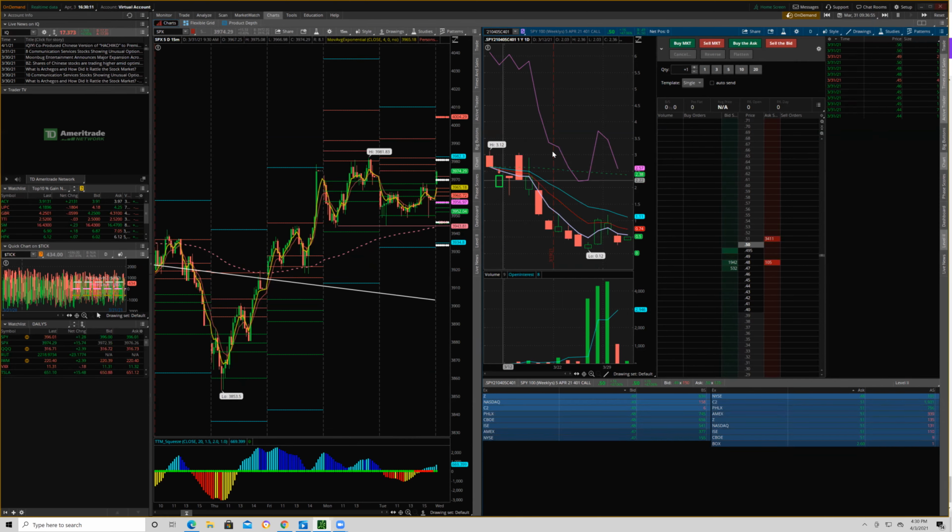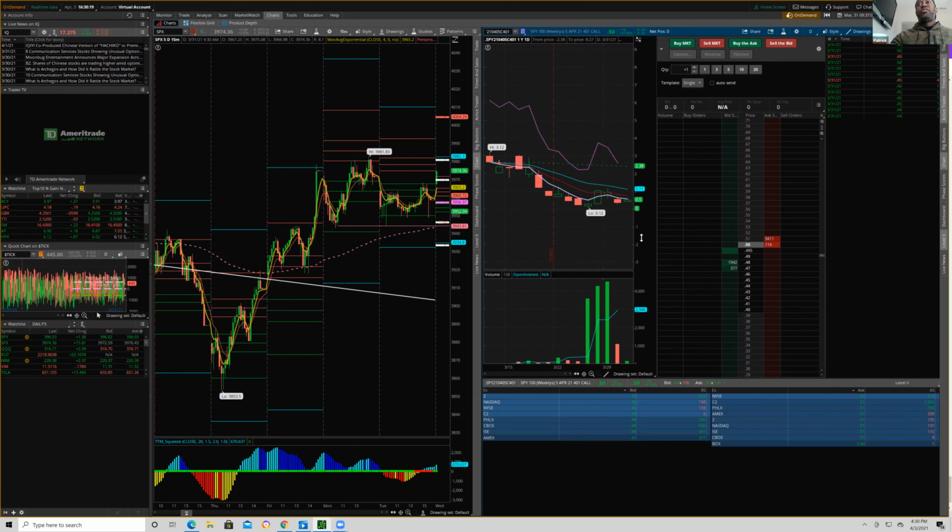Gotcha. Yeah, so now it's showing. I don't know what was happening. I guess I might have double clicked or something, but now it's showing you the option chart itself, right?